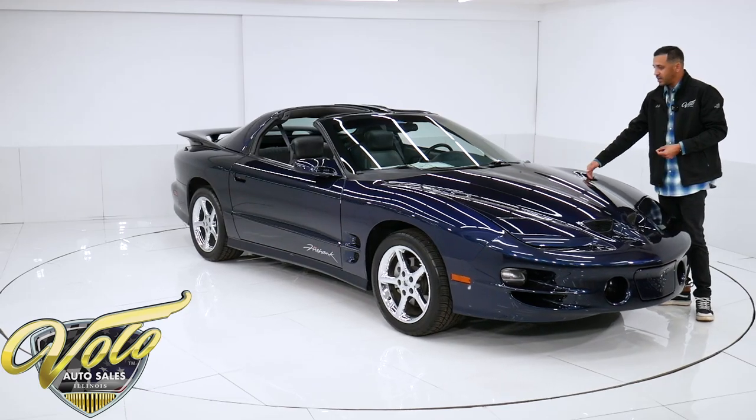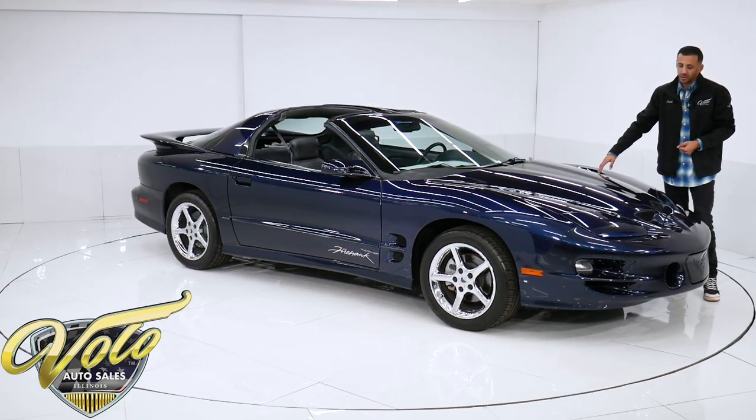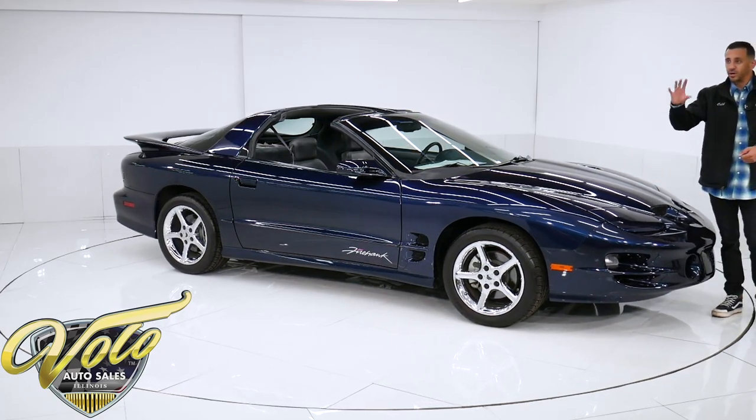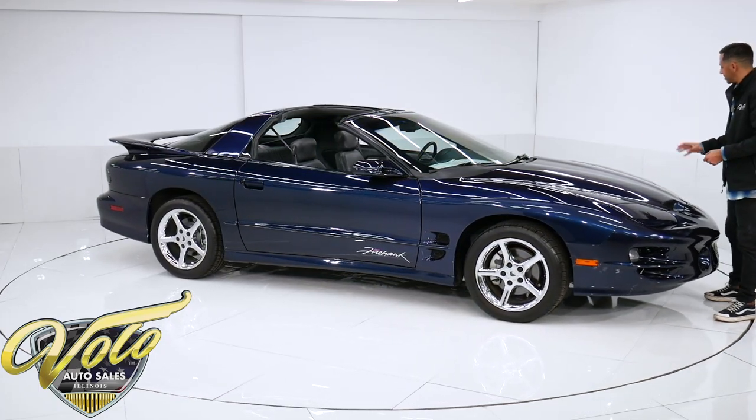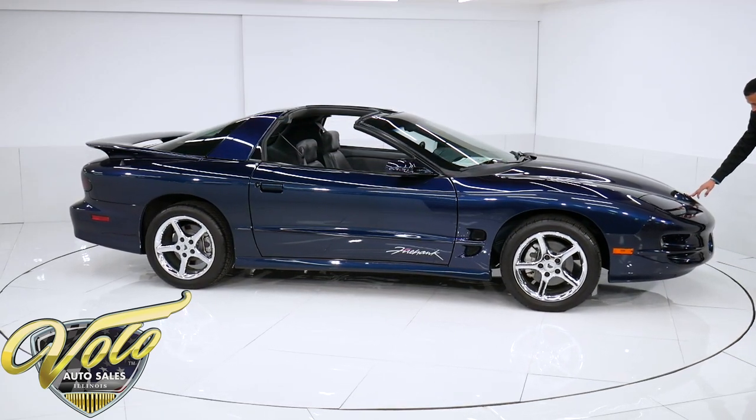Another part of the Firehawk package was the upgraded Ram Air hood. This does have the heat exchanger vents on both sides. This is for the Firehawk hoods only, so the regular Trans Am Ram Air hoods do not have those. They also put the Firehawk emblem right on the front.